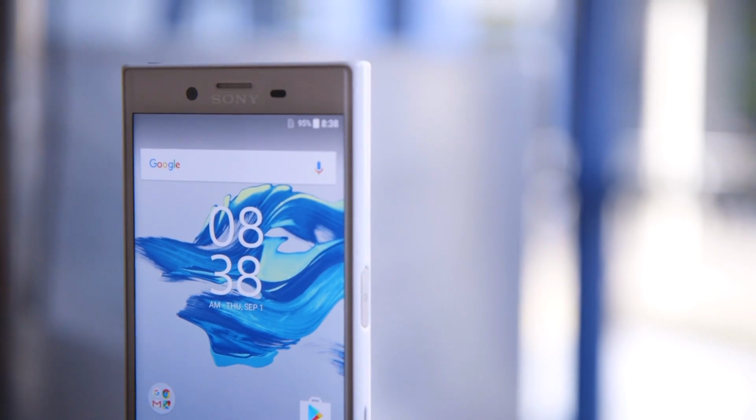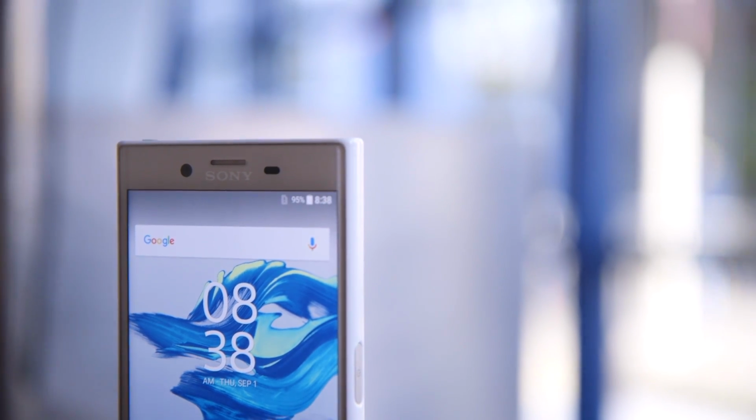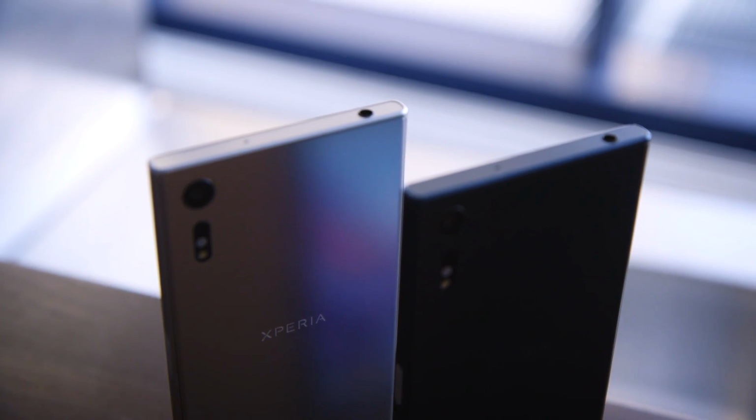So, Sony hasn't yet announced the pricing for these new phones, but the X Compact can be expected to be a little bit cheaper, and it will be on the market sooner. Next week, in fact. The Xperia XZ will be out there in October.